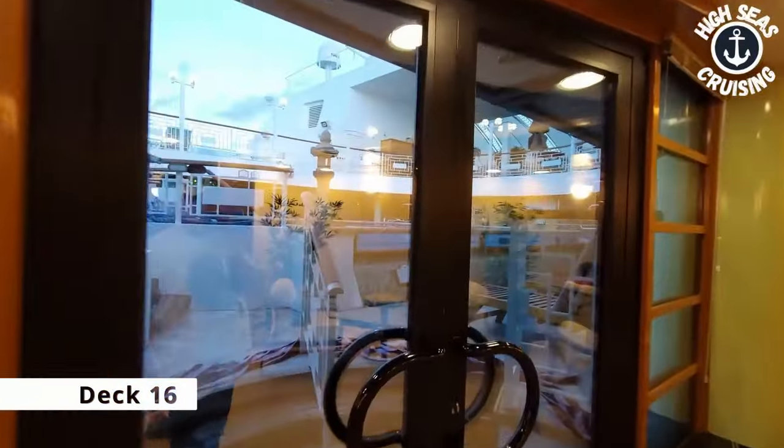From up here on deck 19, you can see all the way down. There's a pool we saw on 17. The hot tub, all the way down to deck number 14. And deck number 19 is the highest passenger area here on board the ship.